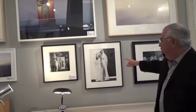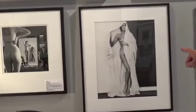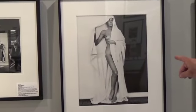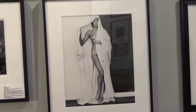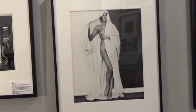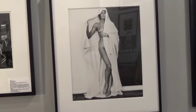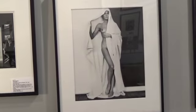Here we have one of Robert Mapplethorpe's very rare, really beautiful works called Maybelle from 1982. It is number 1 out of an edition of 10, and we really don't think all 10 were made, but this is number 1 of 10.